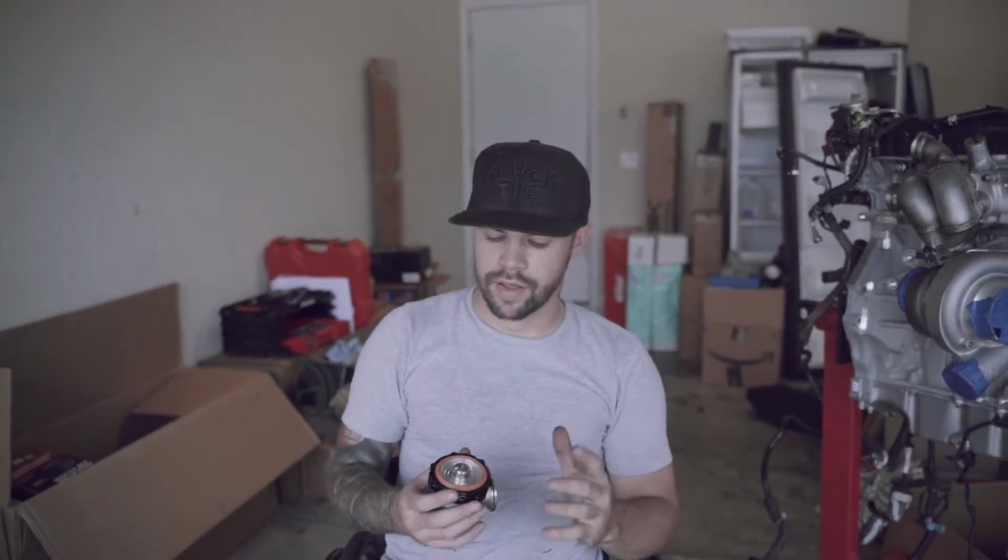These pretty much control your boost levels. So once you reach peak boost, or whatever you're tuned for, if you have a controller, like an electronic boost controller, you can set whatever boost level you want. If you don't, then you go based off of spring and just the wastegate. Depending on the springs you put in, it will open the wastegate at a certain PSI and keep your boost at the point that you're supposed to be.